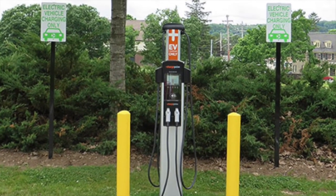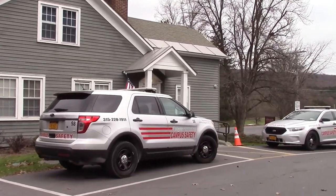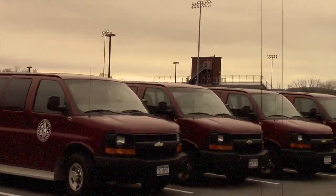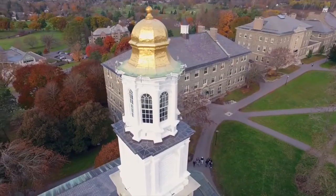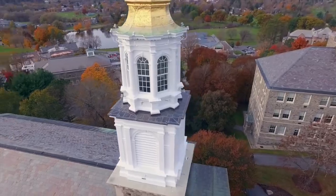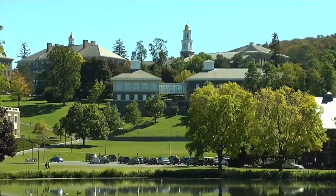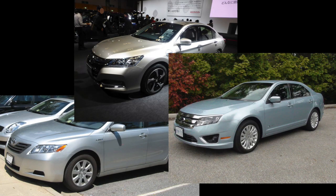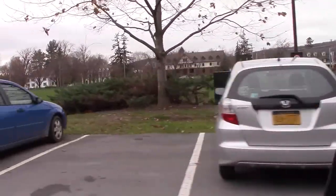However, there are many cars in the vehicle fleet that don't need as much power and size, which is why we think smaller passenger cars should be replaced with hybrid electric vehicles. This is not to say that Colgate should dispose of all these vehicles immediately. However, once each car in this category is up for replacement, Colgate should ask Enterprise for hybrid electric vehicles. Let's take a look at a few examples of hybrid electric vehicles that we think would be suitable replacements. Here's the Toyota Camry Hybrid, the Honda Accord Hybrid, and the Ford Fusion Hybrid. All of these cars are comparable in performance and would be a great addition to Colgate's vehicle fleet.